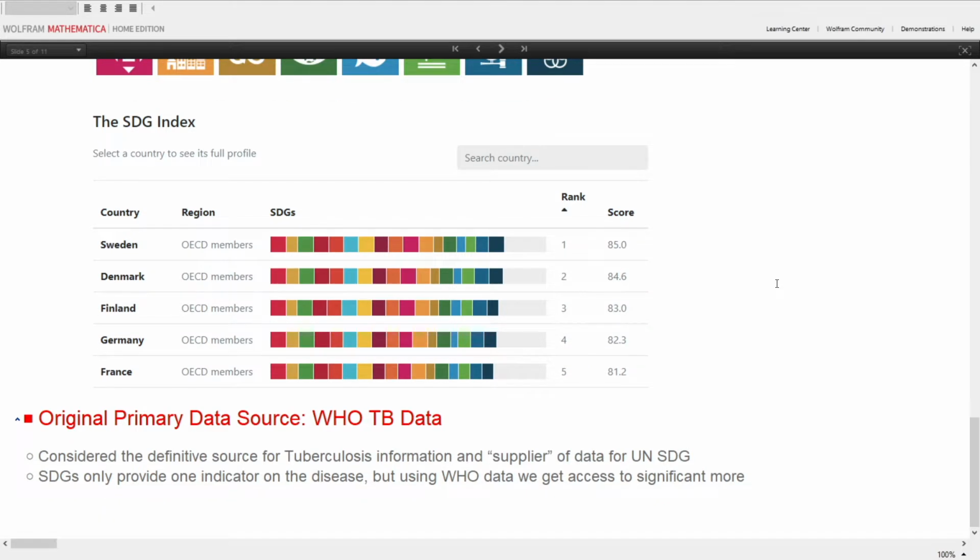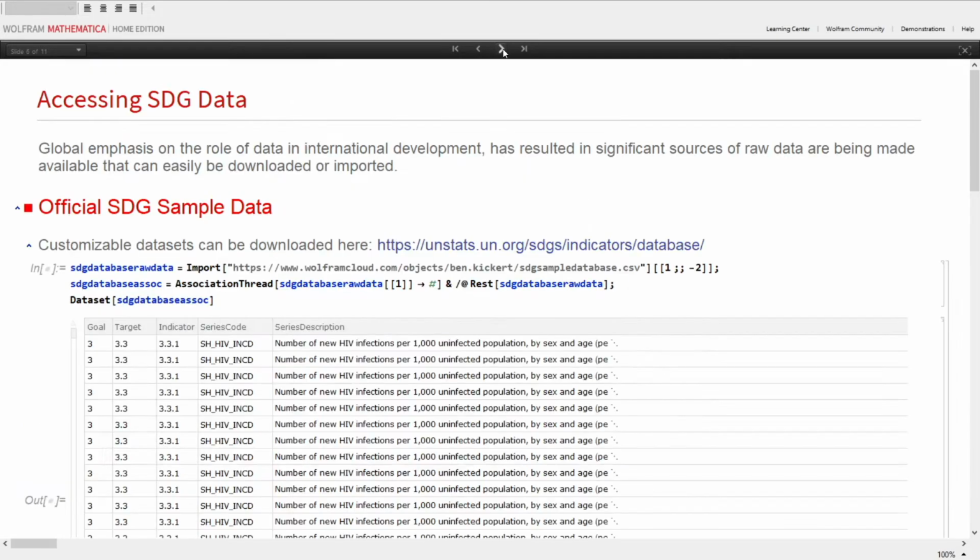The third source of data we work with is what we're calling original primary source data. So if you take the World Health Organization when it comes to tuberculosis, they're considered the gold standard internationally. And so their data sets are incredibly robust. Where the UN reports on one indicator for TB, the WHO will give you 20 or 30 different indicators. And so that feeds into the UN database. If you want to dig in, you can do that through those types of sources.